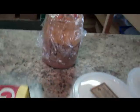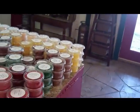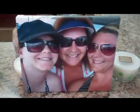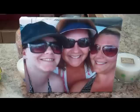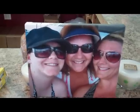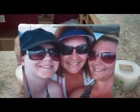And then I wanted to show you something I got today. This is from a company called Canvas for Life. It's my favorite picture of me and the girls. This was a couple summers ago out at Lake o' the Pines. We rent this houseboat out there. We used to rent it every summer. But I love this picture of us. It's just a picture I had.